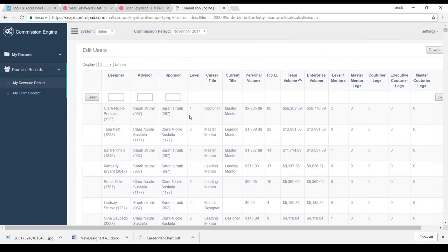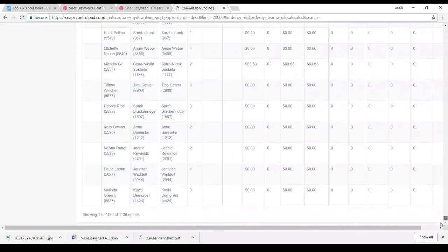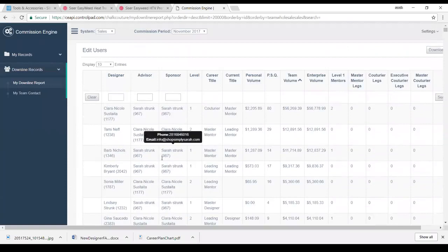They're going to be on your level 1, your level 2. They could be on your level 8 if you have a really big downline. I think our highest level is maybe 6 right now, I'm not sure. But you can go down through all of this. It's also going to tell you their career title and their current title, and their personal volume.